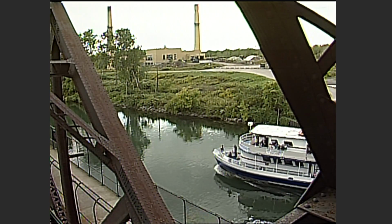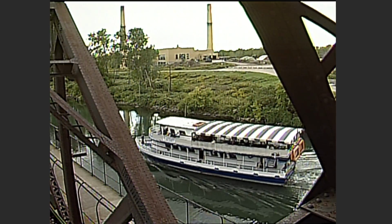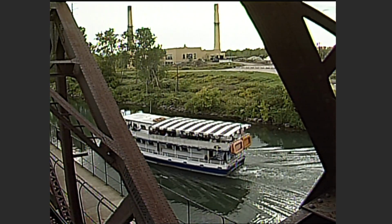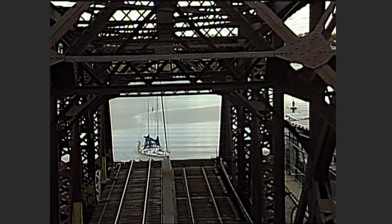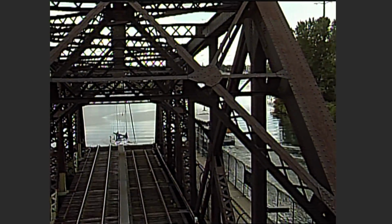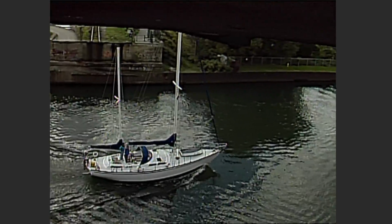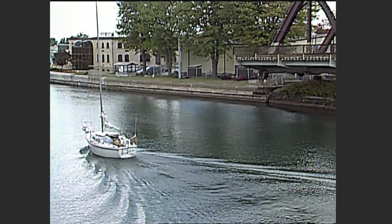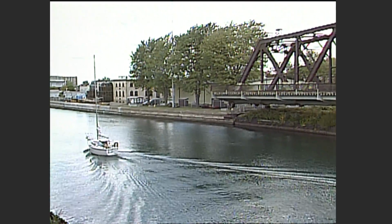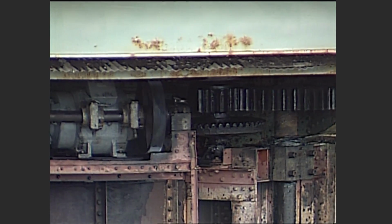With the bridge now open, the boats in the canal can safely pass the bridge. After the boat traffic has cleared, the steps are repeated in reverse. The swing motors move the bridge back around to close it up.